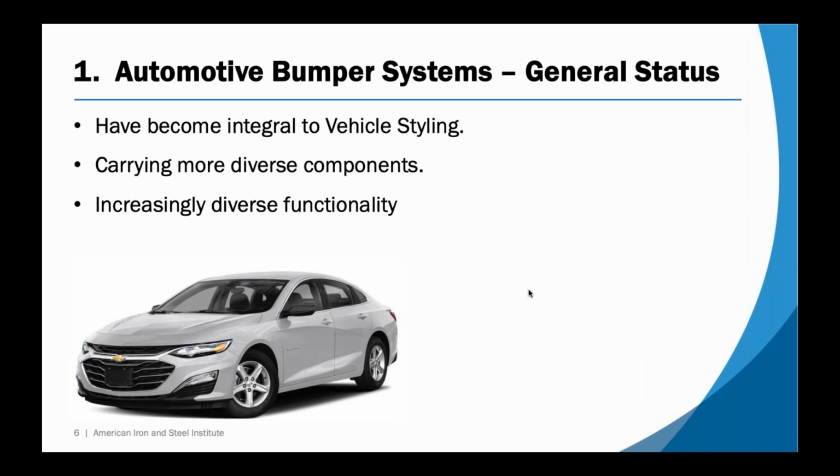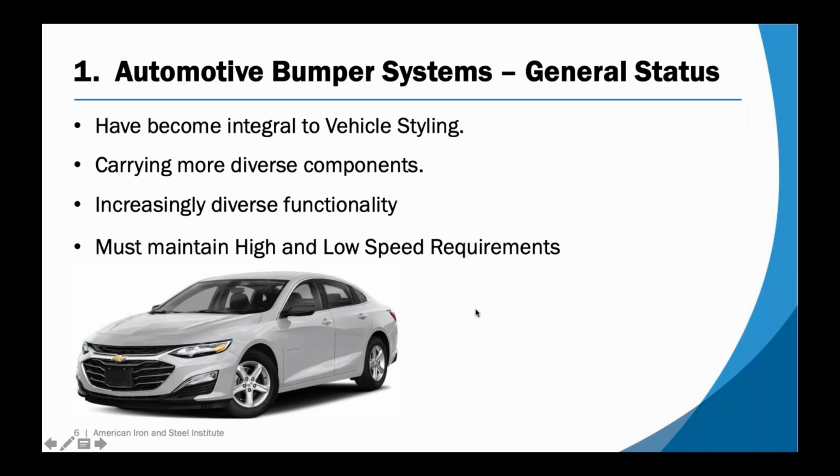Aerodynamic panels have to be positioned in certain areas that funnel air to different points of the vehicle. The radar sensors are used for driver information, and also more and more are used for vehicle control. I don't see this lessening as we're going to more autonomous vehicles. I do see more sensors coming in that will help that functionality. But in all of that, we still have to maintain the low and high speed requirements that are there in the bumper system in order to make it function as part of the vehicle.